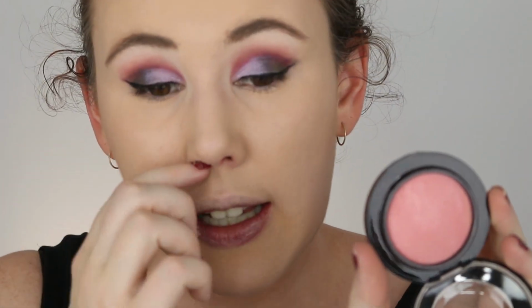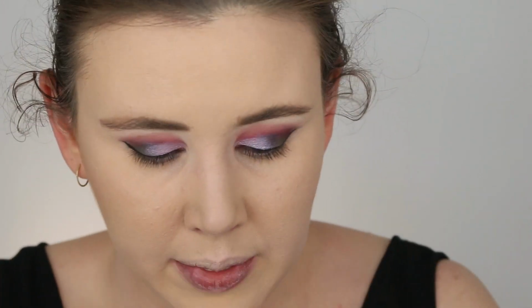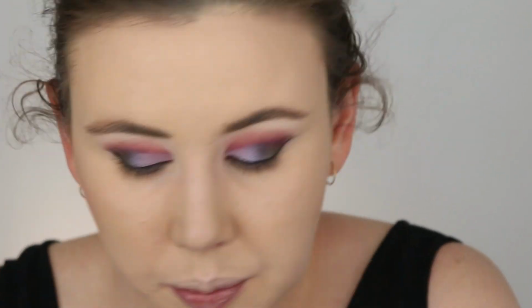I also did highlighter because I have zero highlighters that start with the letter D. Can you even imagine that that would be an issue? For my blush, I have the colour Dainty here from MAC. I'm just going to go ahead with my blush brush and apply this.